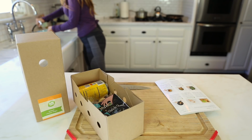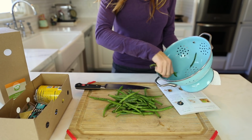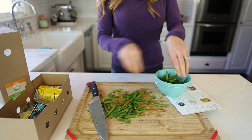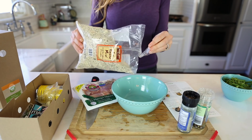Okay, so this one, the braised chicken thighs, we're gonna start with the green beans, rinsing those, and just chopping them up. Green beans are so easy to make too, because you can just throw them in the microwave. You don't even need to add water, which is super helpful, but we're gonna do it a little different today.